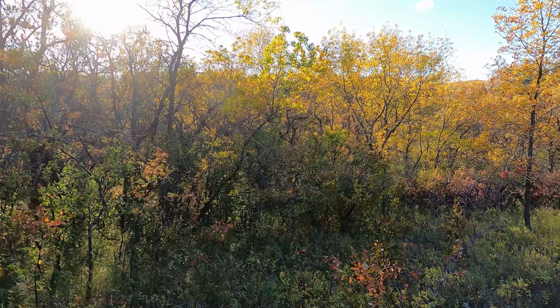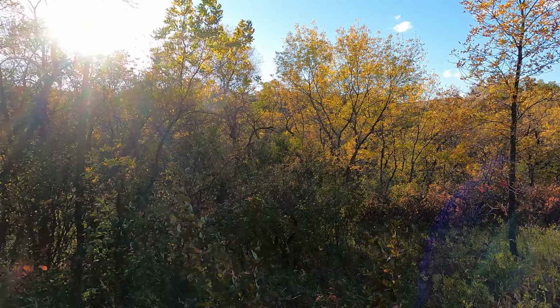The fall colors are everywhere. We have very low angle sunlight right now, just making the leaves glow. This is a very rewarding experience. I don't know how the pictures are going to be, but just the opportunity to be out here, it's worth it.